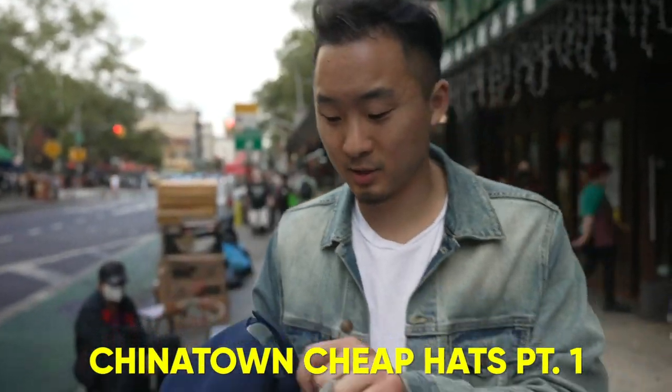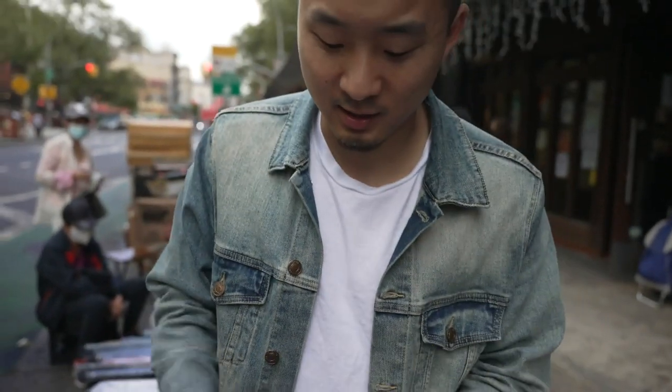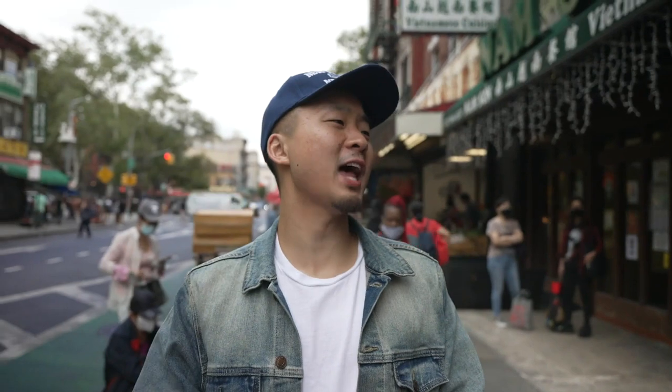It ain't bad. I just bought this hat for $3. So think about it, guys. You can buy a new hat and eat lunch for like $10 in Chinatown. Crazy. Hey, David, how's this hat look?